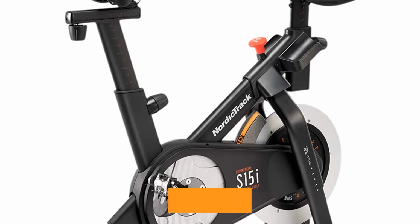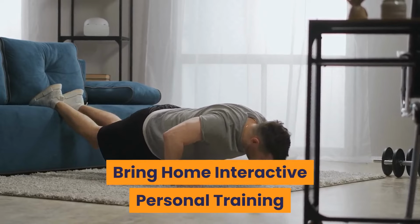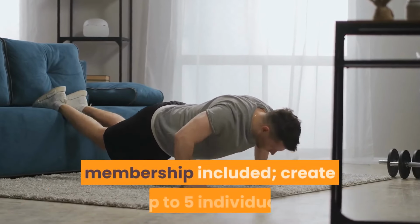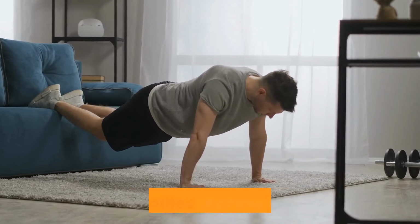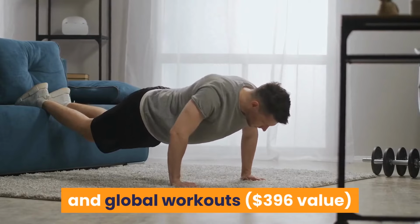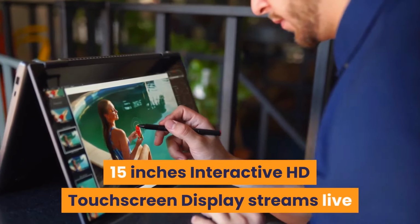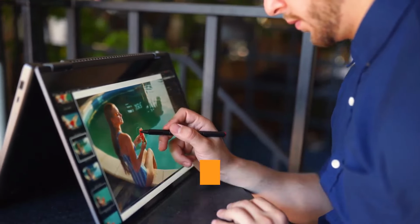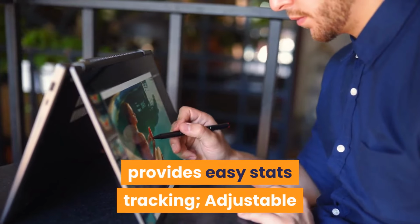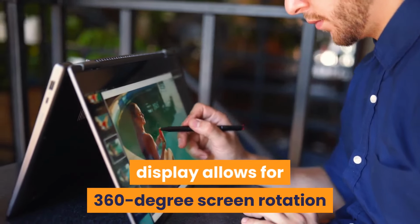8. Nordictrack Commercial Studio Cycle. Bring home interactive personal training powered by IFIT, 12-month IFIT family membership included, create up to 5 individual exercise profiles, access live, studio, and global workouts, $396 value. 15 inches interactive HD touchscreen display streams live and on-demand IFIT workouts directly to your equipment, provides easy stats tracking, adjustable display allows for 360-degree screen rotation.